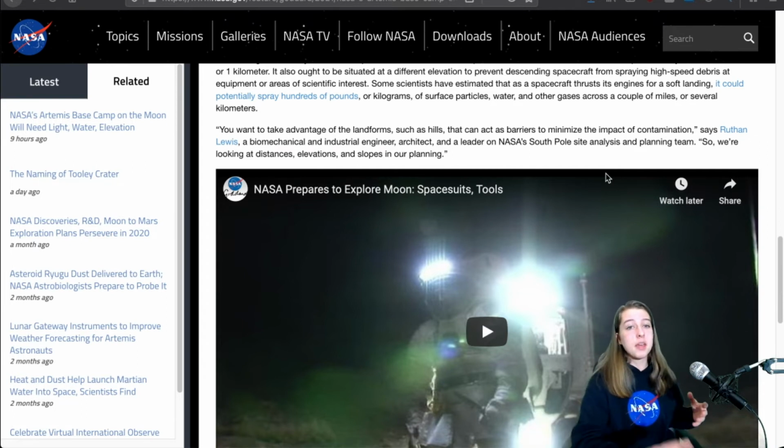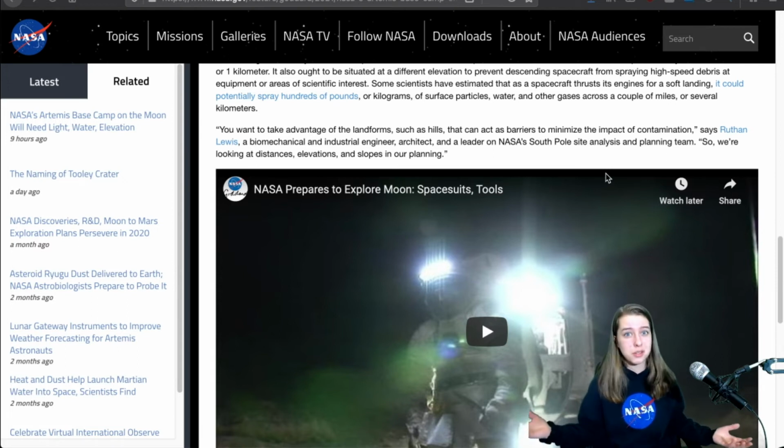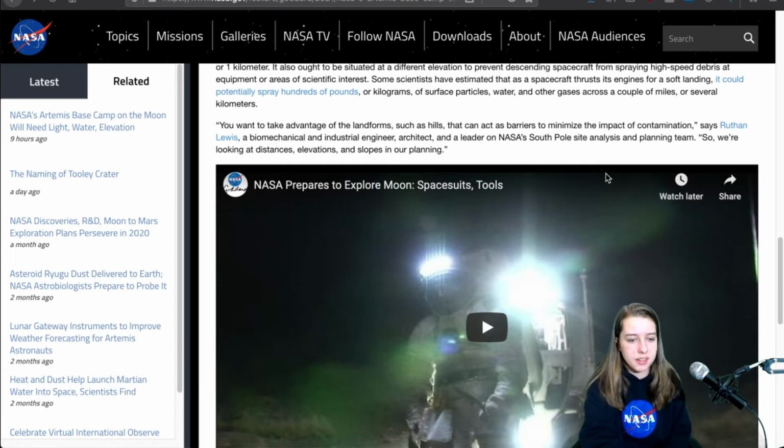So they're looking at potentially using natural barriers to help shield the base camp from those contaminants, because it is really important for scientific reasons, and also you don't want dust all over your solar panels. There's a ton of dust in every single nook and cranny of every single mechanical device. There's a lot of really important reasons that you want the landing site far away from your base camp site.